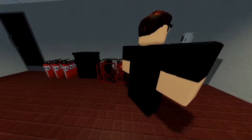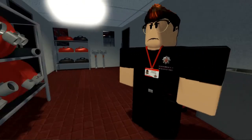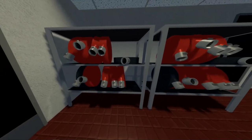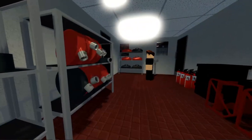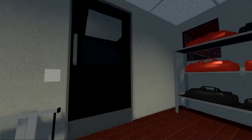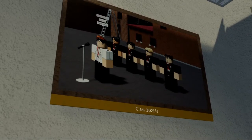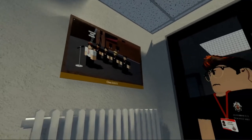Here we've got a nice little service station so we can wash down any kit that has been used and it may be dirty. And then we have our racks of hose here that we can clean down. We then have some grab bags here that we carry different pieces of equipment in as well. If you come through the corridor, you can see our most recent class here, which is class 2021/3, where we had quite a few graduate and they've done really well and managed to get onto the fire appliances very recently.